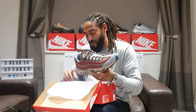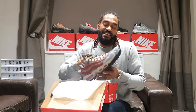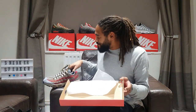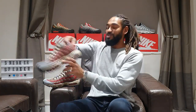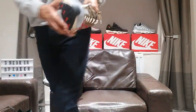So blessed that I got myself a pair of these, man. I tried all the raffles, tried online to no joy. So we had to hot step to the store. And we were skipping back from the store, you know what I'm saying? I'll show you a close up. Anybody else successful in grabbing a pair of these? Show you up neat and tidy. Then we can talk about the shoe.